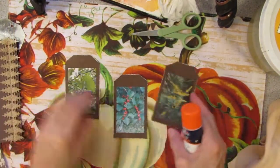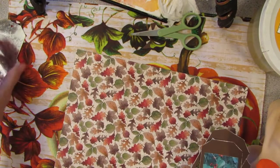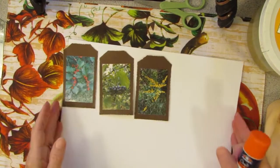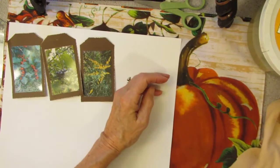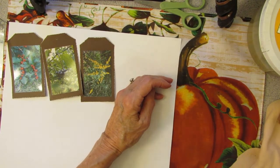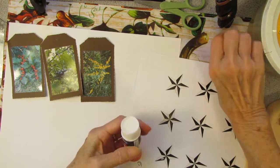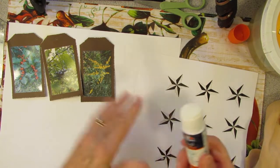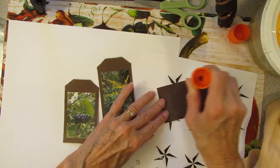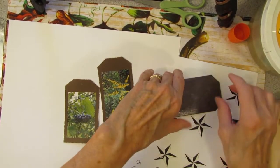Okay, I'm going to take my 3 tags and I'm going to glue them to this paper. Oops. On the back, and then when they dry, I'll cut them out. So I'm going to use this Elmer's Bond Extra Strength. I'm looking for something to glue on. I guess we'll use this. And this is how I measure, because I'm good at crooked. So I just glue them down and then I cut them out. And this way you don't have to worry about making things the same size.